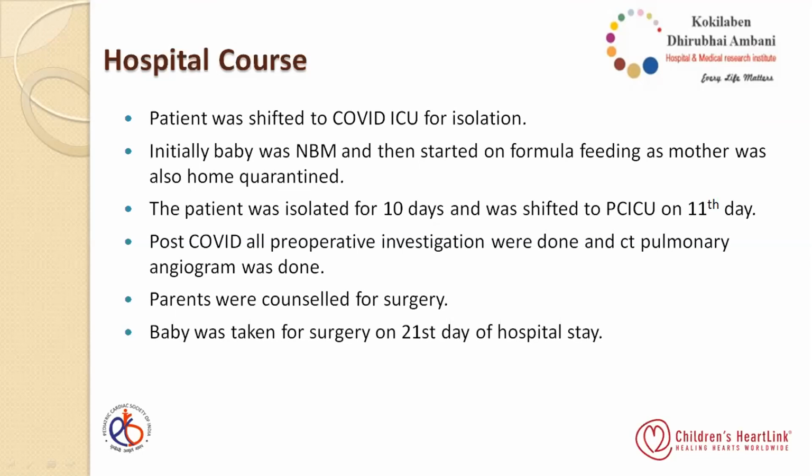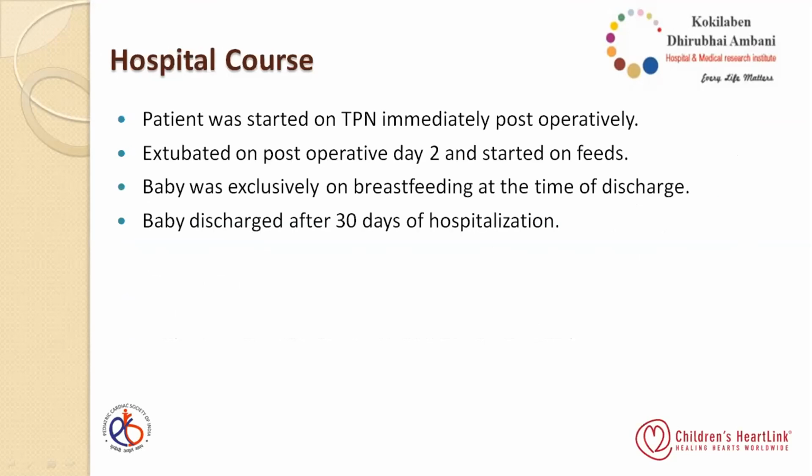Post-COVID, the parents were counseled for surgery, wherein the parents were explained regarding all the post-COVID complications that were expected. On the 21st day of hospitalization, the patient was operated for TAPVC repair. The patient's post-op stay was shorter than expected as there were fewer clinical complications. The patient was started on TPN immediately post-operatively, extubated on the post-operative day and started on feeds. Baby was exclusively on breastfeeding at the time of discharge. The baby was discharged after 30 days of hospitalization.